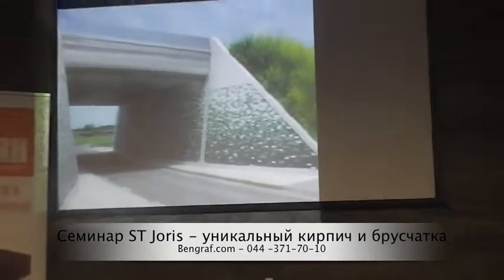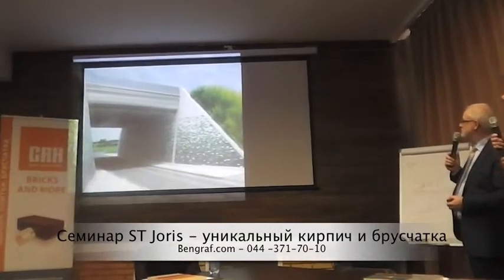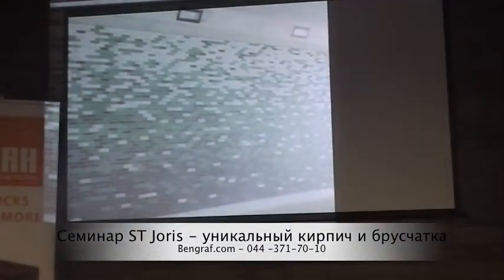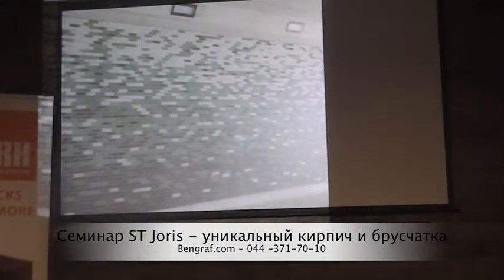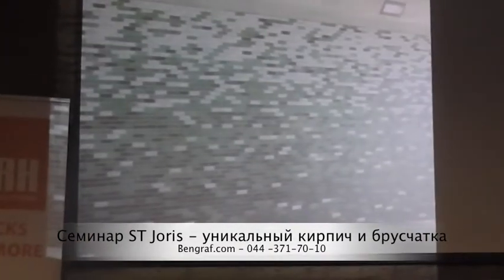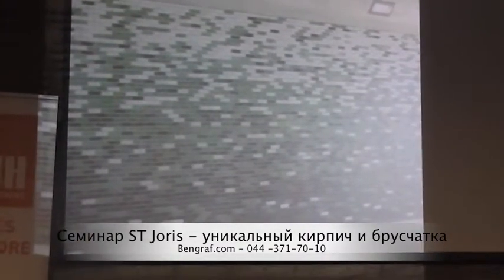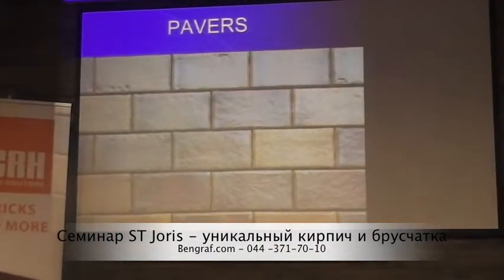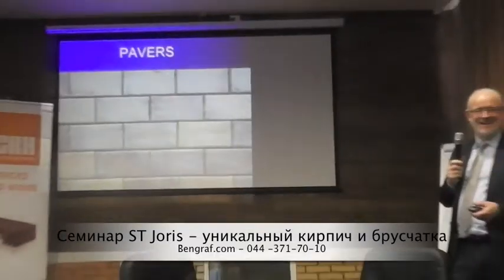Here also a tunnel. And you see here are used actually 3 different colors, the white, the green and the dark green. Actually 4.